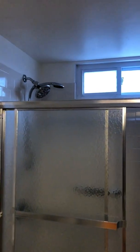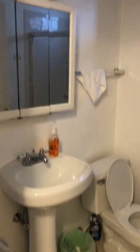This apartment has 2 shared bathrooms. There's a shower and a sink. And the other bathroom right here.